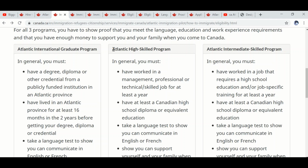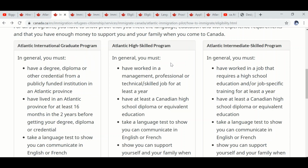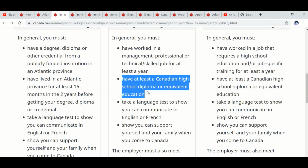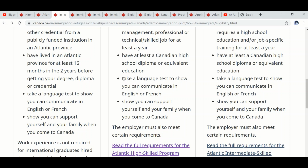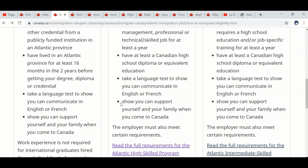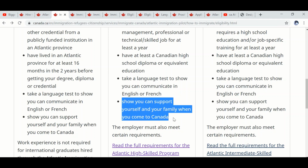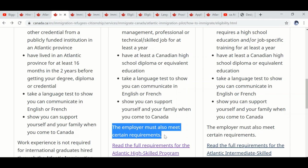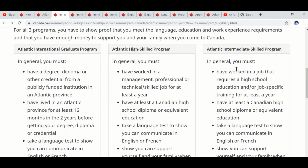So let's discuss the Atlantic High Skill Program. You must have worked in a management, professional, or technical skill job for at least a year. Have at least a Canadian high school diploma or equivalent. Take a language test to show you can communicate in English or French. Show you can support yourself and your family within Canada. The employer must also meet certain requirements.